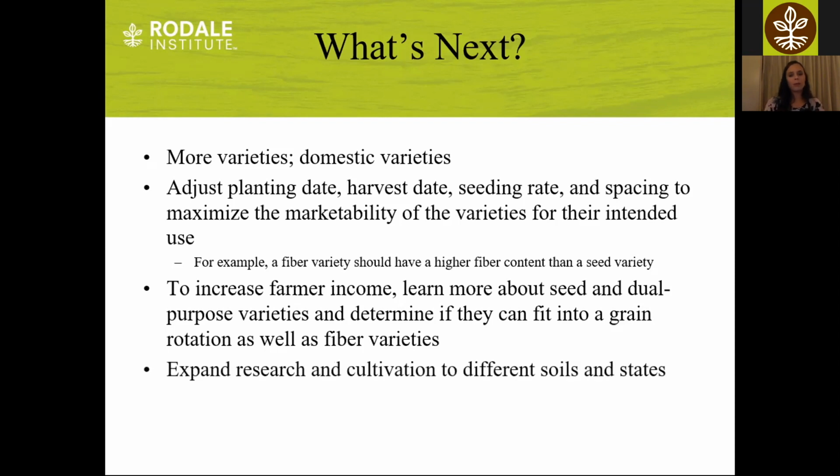We know that we have to expand our research and cultivation to different soils and states. Of course, we're starting at the Rodale Institute on an organic farm that has been organic for over 70 years with organic matter above 7% in this field. And so we know that we need to try it in poor soils, in rocky soils, in sandy soils, acidic soils, et cetera, to really understand this and look at the differences for each variety.